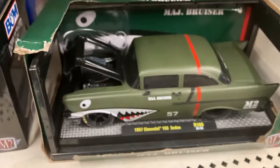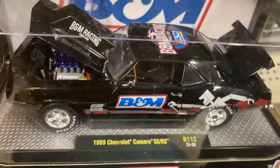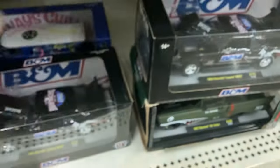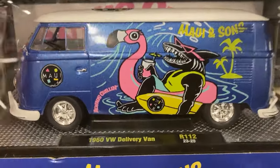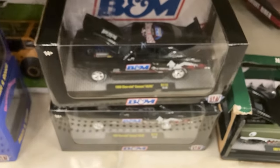Get that to focus. I know they make a premium of that, but I've never seen it. Oh, that's cool. That's a big one though. Chevrolet Camaro. Wow. Oh dang. Look at that engine. That is so cool. Oh dang, I'm blown away by that. Oh, they got a new van. I thought that said Laughing Sons. It's Maui and Sons. I don't know where the details would be on this one. Doesn't look like the engine opens. That Camaro though. That's sharp. Dang.